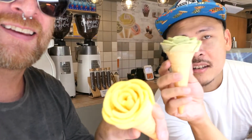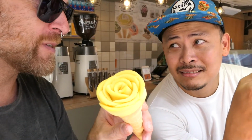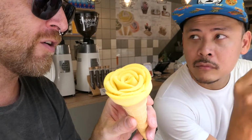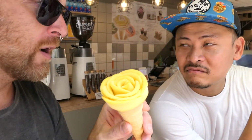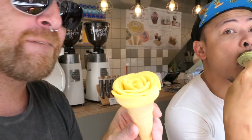Central is pretty hot, very sticky, it's very busy, so we just stopped for an ice cream. Look at that presentation, it looks like a rose. But I must admit, it's very expensive. How much was it? This is 50 Hong Kong dollars for this one. 50 Hong Kong dollars? Yeah, that's about over $10. $10 for one? Wow, I hope it tastes good.